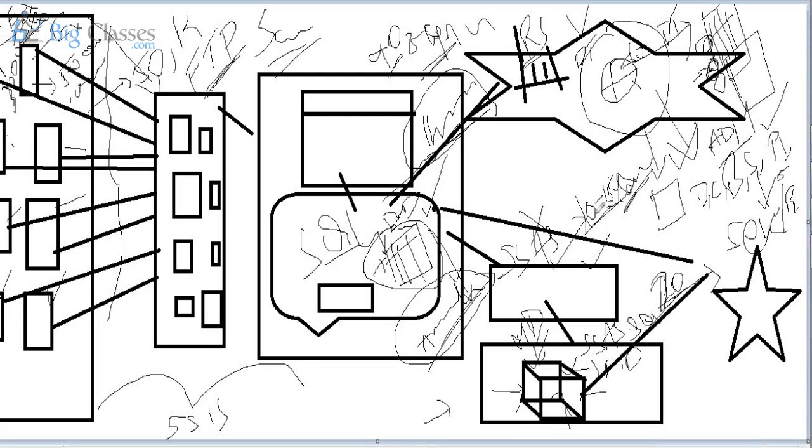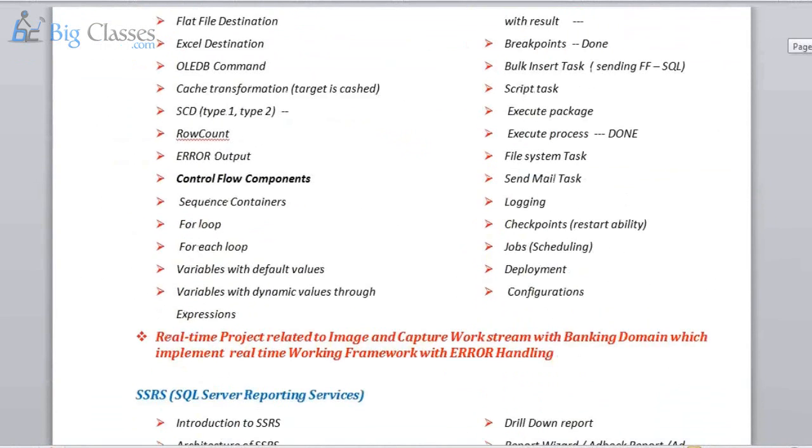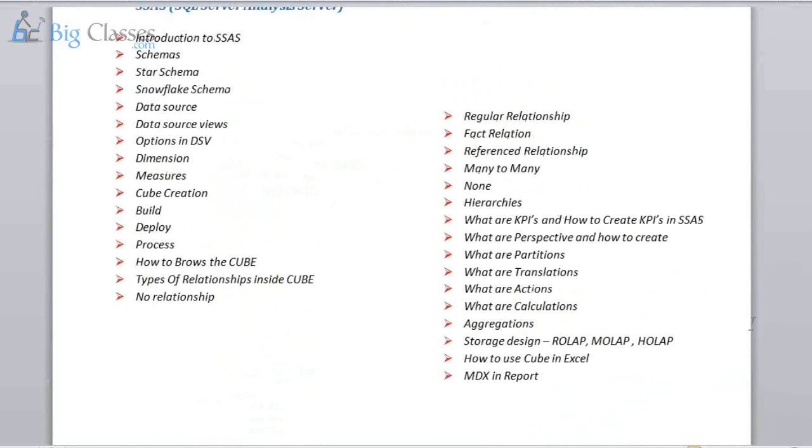I believe they brought this into Excel also, right, Yusuf? Absolutely. Once you create this, you use normal Excel and create Power Query, Power Pivots, right? We are also going to look at those concepts: how to directly browse a cube using Excel. You can check out how to actually use the cube inside Excel. We also have that topic in our syllabus. Whatever comes up in real time, we also have in our projects.